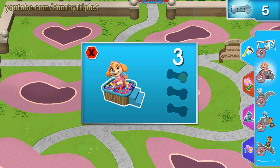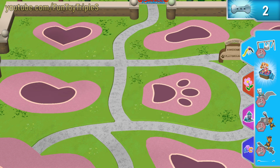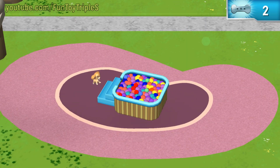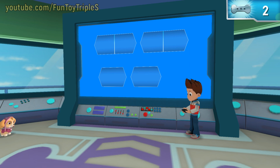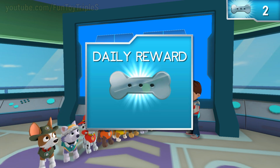Oops, tap the pup. Oops, try again. 1, 2, 3. Great, we've unlocked that playground piece. Now place a decoration here. That looks pawsome. Tap here to see decorations. Oops, try again. Look, you got a special pup treat.